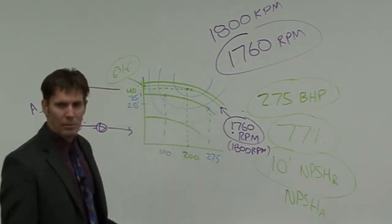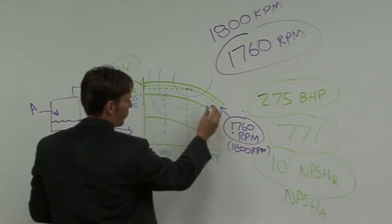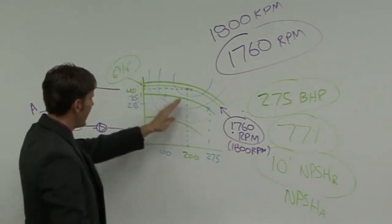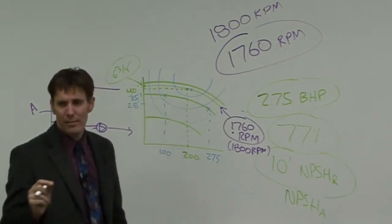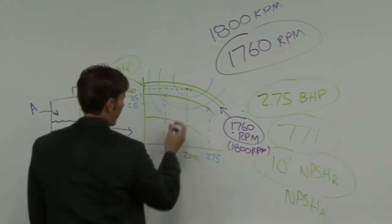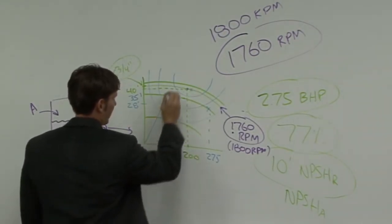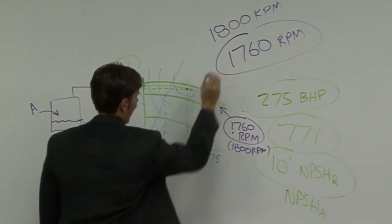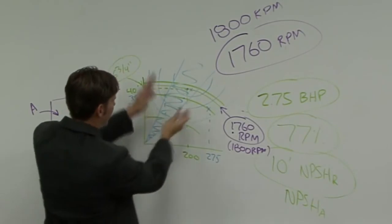Where do I want to pick my pump curves? We need to limit ourselves on where we select, because this is way out to the right and this is getting way back to the left. Well, ASHRAE gives us some recommendations of where we should select our pumps. First of all, they tell us a window that looks something like this, with my best efficiency point here. This is a good selection range. You want to pick something within this range.